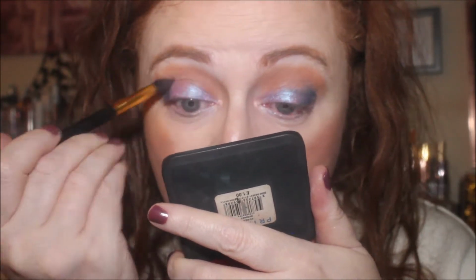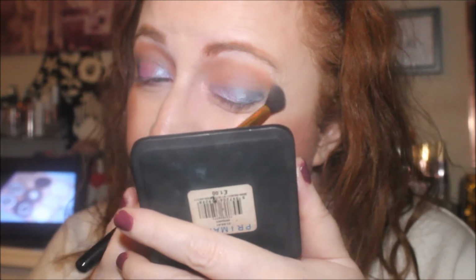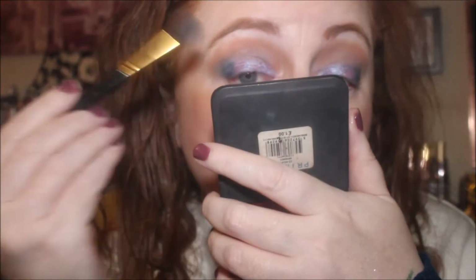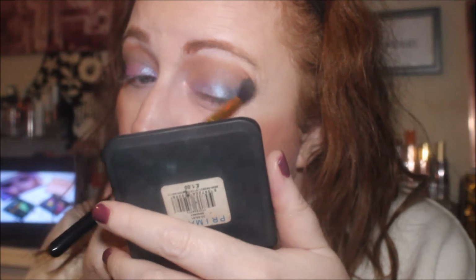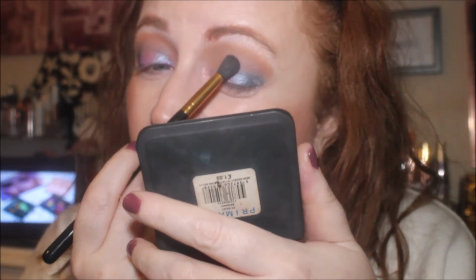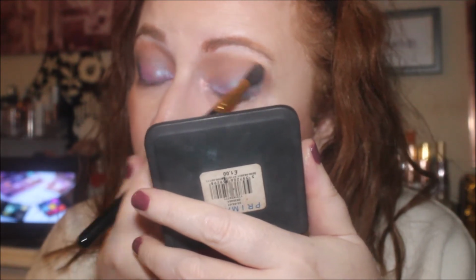Yeah, that looks nice. And then what we're going to do, we're going to blend everything out, and then we can put something on the lash line. The only problem I found yesterday with the green is it ended up here, and that's because of my hooded eyelids, which I can already see on this eye is going a little bit further up. But other than that, I really, really enjoyed the palette.